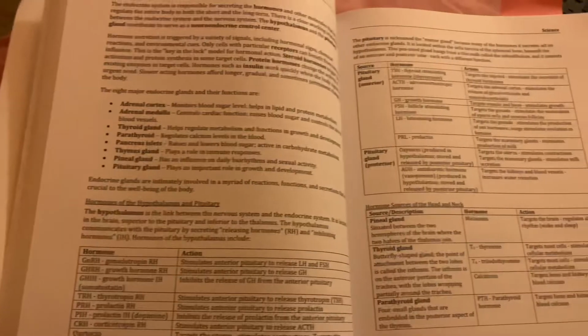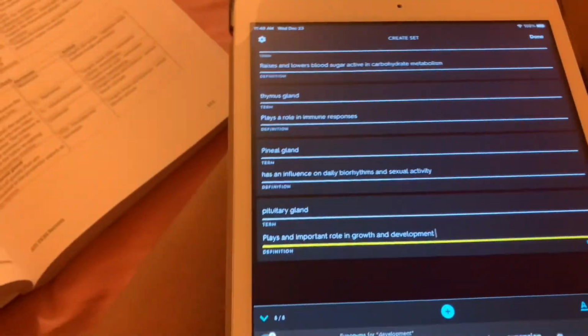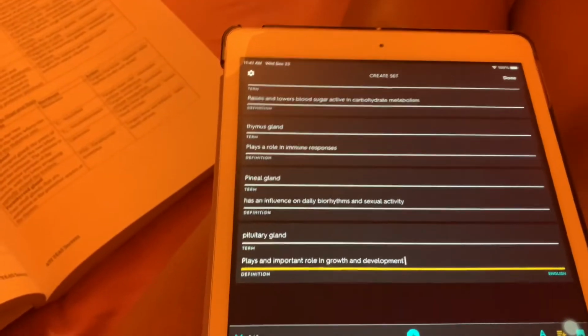So this is how it looks, you guys. Basically what I'm doing is putting all this information into my Quizlet, and I'm going to study this after I finish the math section. You guys, it's a lot when it comes to the endocrine system, but I love how they basically sum it all up, and it makes sense. So that's just what I'm doing right now.